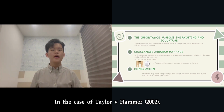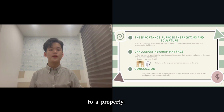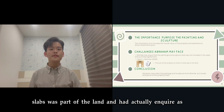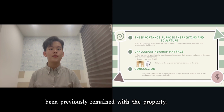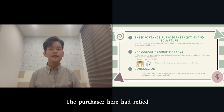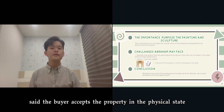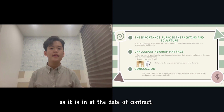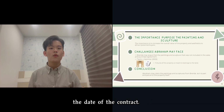In the case of Taylor v Hamer, a case relating to whether a fixture removed prior to a contract should be restored to a property, the Asian paving slabs were part of the land, and the purchaser had actually inquired whether they would remain with the property as previously. The purchaser here relied on two clauses in the conditions of sale which say the buyer accepts the property in the physical state as it is at the date of contract. The seller will transfer the property in the same condition as at the date of contract.